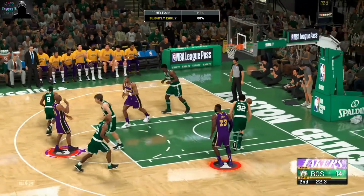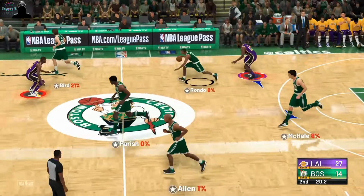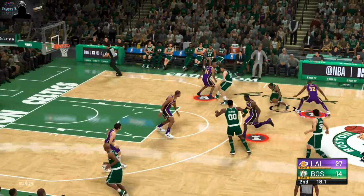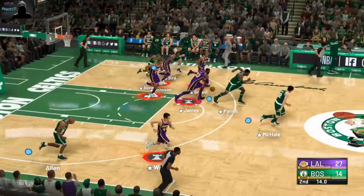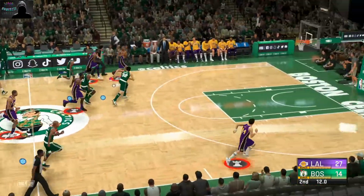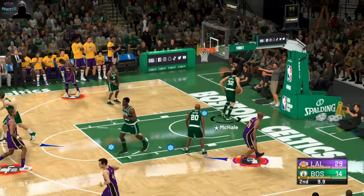The free throw drops for Kobe. We've got 22 seconds left here in the second. Floats one up, and the rejection by Abdul-Jabbar. Here's Kobe, and Kobe throws it down.